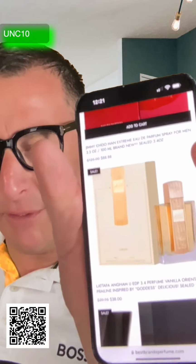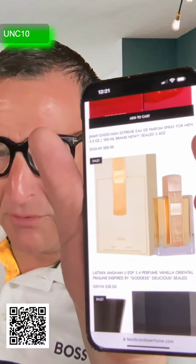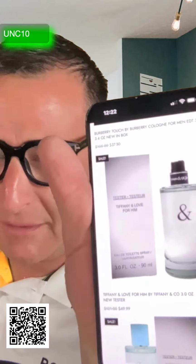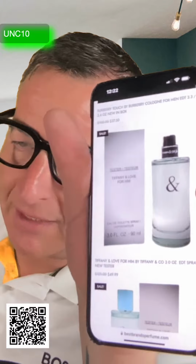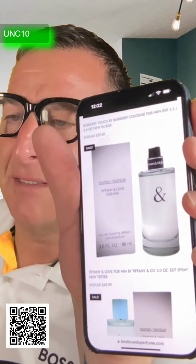Latafa Angham is the Goddess perfume. Goddess is a beautiful vanilla fragrance, and this does it pretty well. I love the fragrance Goddess. Doesn't fit my wife, but it does suit a lot of other women. Burberry Touch, that's a hidden gem cheapie, but it's very synthetic in real life. Tiffany for men. This is a type of fragrance I would wear in my bedtime routine. It's a nice, aquatic, slightly minty fragrance. It lasts 5 hours, but it's very respectable and sexy.